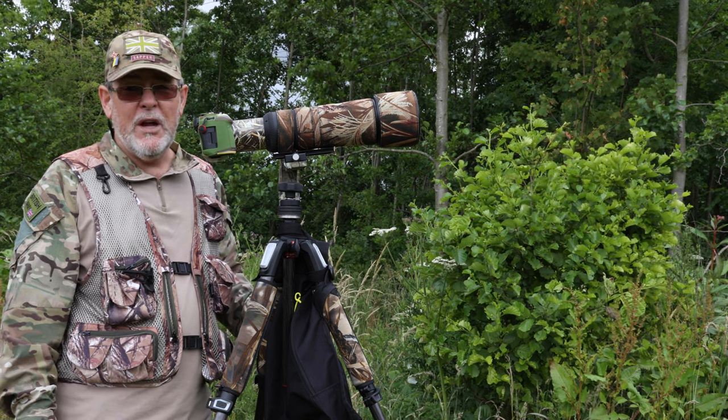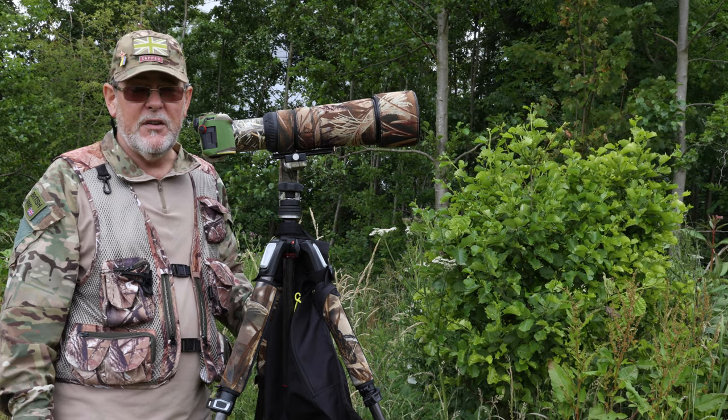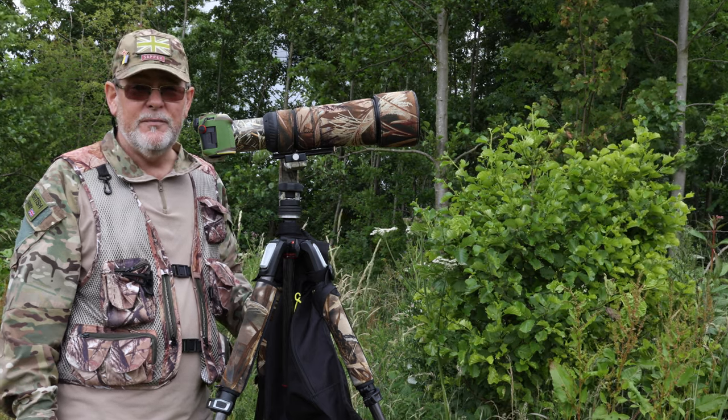So what I want to do now is just leave you with some of my favourite images of kestrels that I've taken, and I hope that you enjoy them.